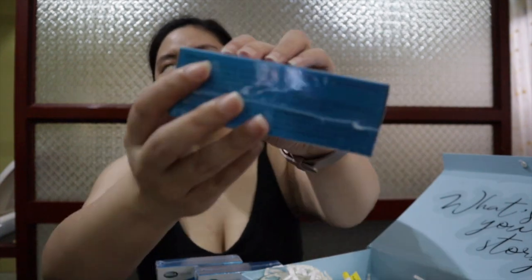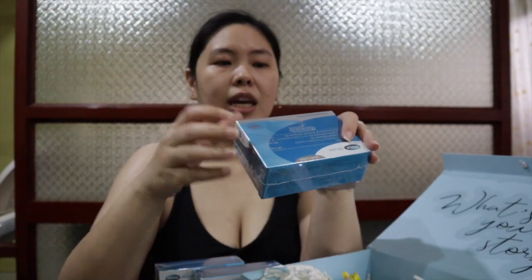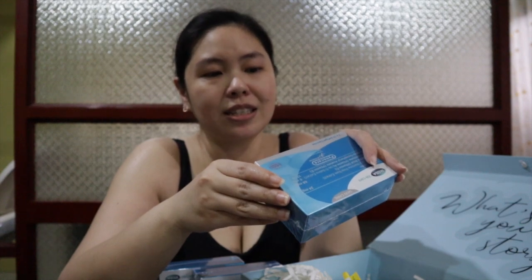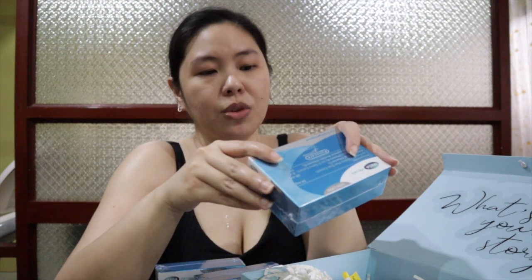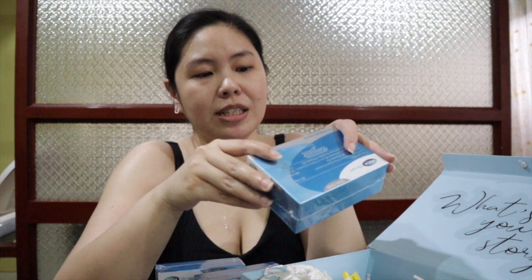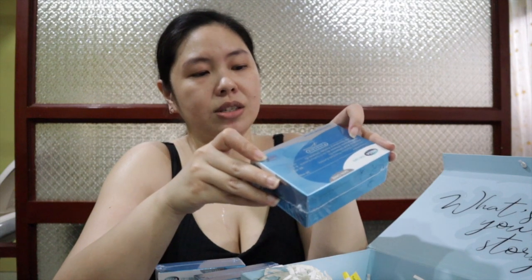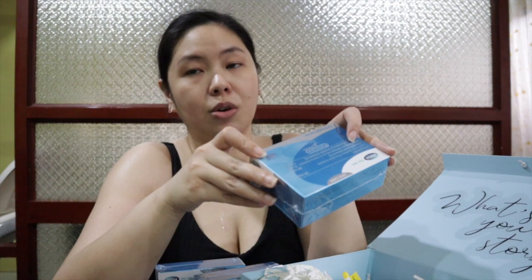In the indications portion here at the bottom of the box, let me read to you. Indications: treatment of melasma by reducing the size and intensity of irregular pigmentation. It improves skin smoothness and elasticity while protecting it from harmful effects of environmental stress. Contraindications state not to be used in persons with known hypersensitivity to any of the components.